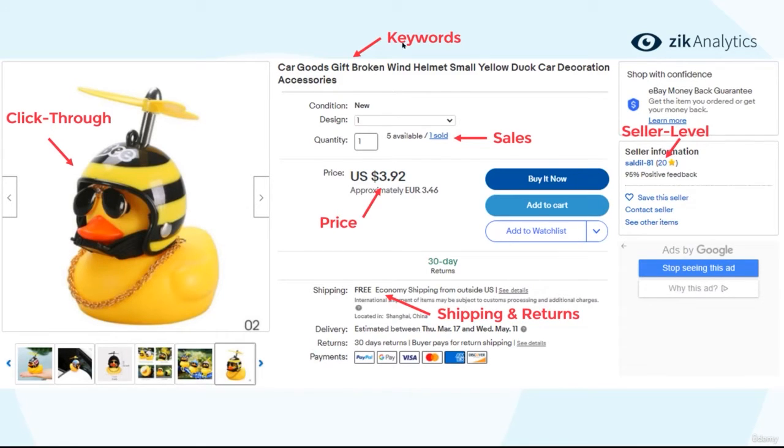So first of all, keywords. What are keywords? Keywords are mainly the title, and then there is another part which is item specifics. We're going to cover this and how to do it the right way in this course. You're going to have lessons on how to build titles and how to optimize your listings. The click-through rate is mainly affected by the picture. So I would say 90% the picture, 10% the title. But yes, it's important to use beautiful pictures. Try to always pick the best picture you can.